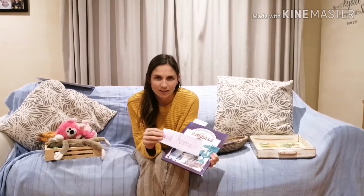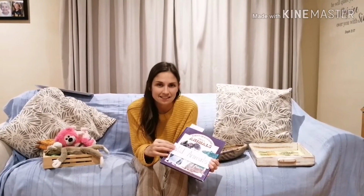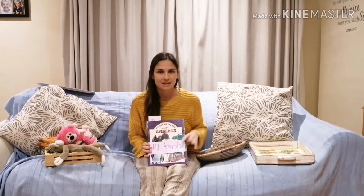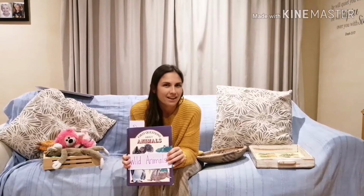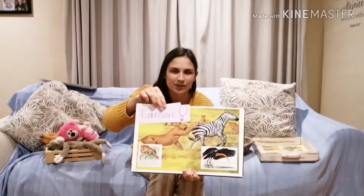Did you know that with wild animals, we can know what they eat based on their teeth? The sharp, pointy teeth mean they eat lots of meat, and the ones with flat teeth mean they eat lots of veggies. So, who knows what you call animals that eat lots of meat? Do you know? They are called carnivores. That's right. There's the word carnivore.